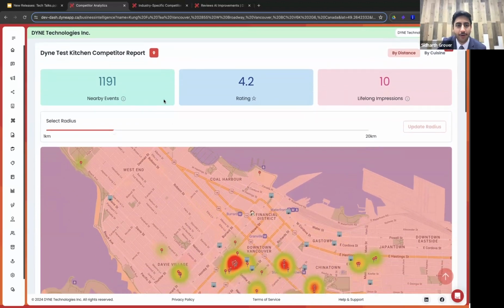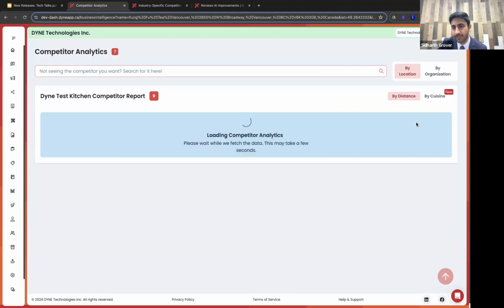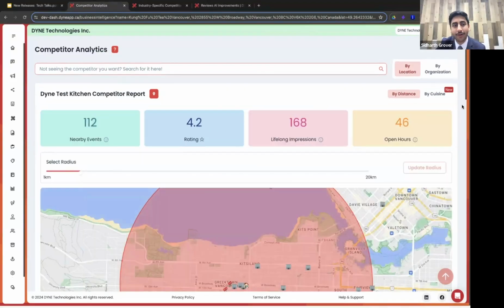Now, the next option that I get is to select a particular radius that I'm interested in. For example, I just want to analyze the competitors in about a 3 kilometer range of me. I'll update the radius and get another report instantly. And what's so great about this is that all of these competitors can be filtered on the basis of distance or by cuisine. So based on what you're looking for, if you're looking to measure up to the competitors who are nearby, and you're thinking your business is being taken away from them, then by distance might be a good option for you.